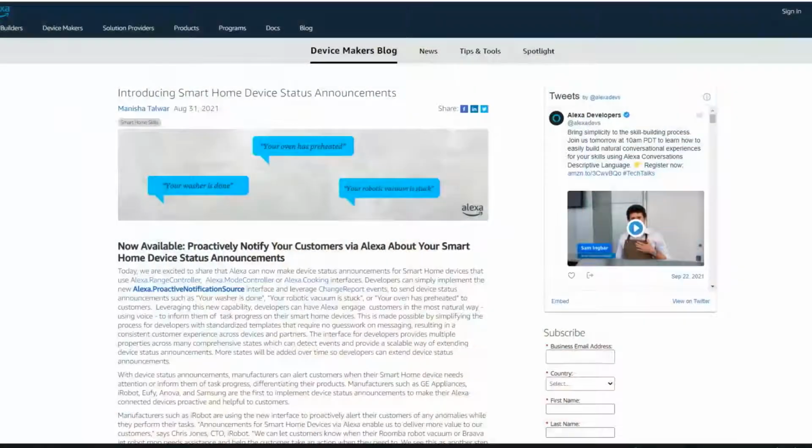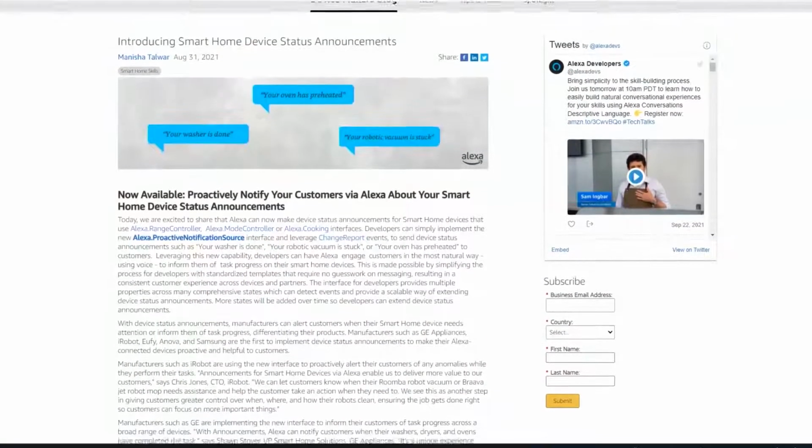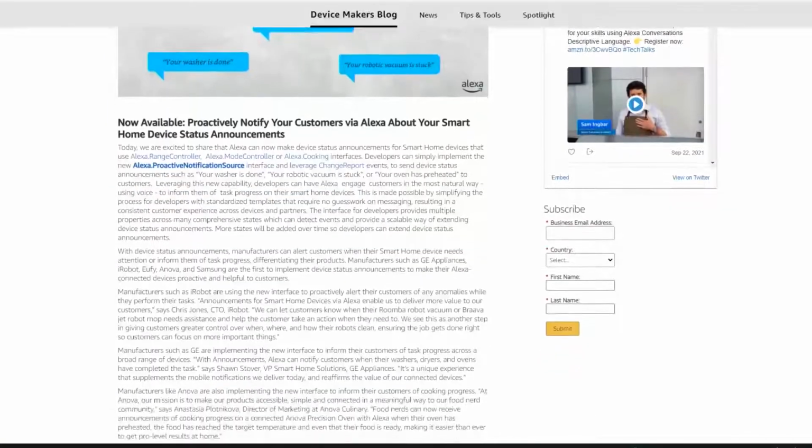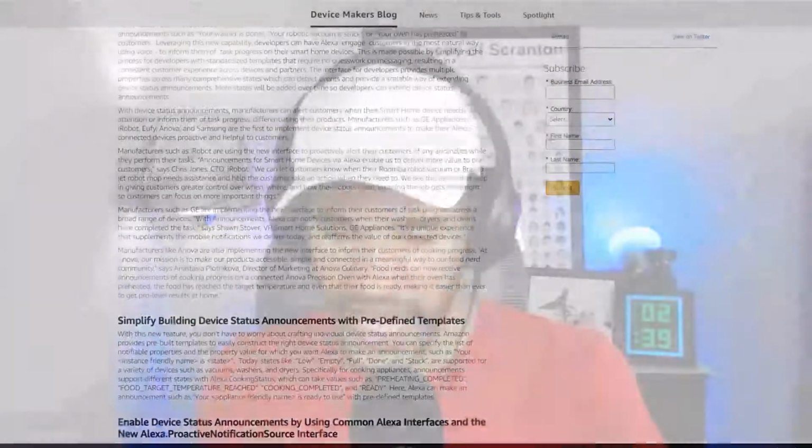There was one that I got an email notification for, and this one was about proactive notifications. So if you are a third-party device manufacturer who makes devices that work with ALEXA, then you can use ALEXA to communicate with your customers. Let's approach this from the consumer side of things. I buy a smart robot that works with ALEXA, and maybe I set a schedule for it: 9 a.m. every day, go around and run the vacuum. Well, I'm upstairs in my office and it's downstairs running the vacuum, and it gets stuck on a carpet.